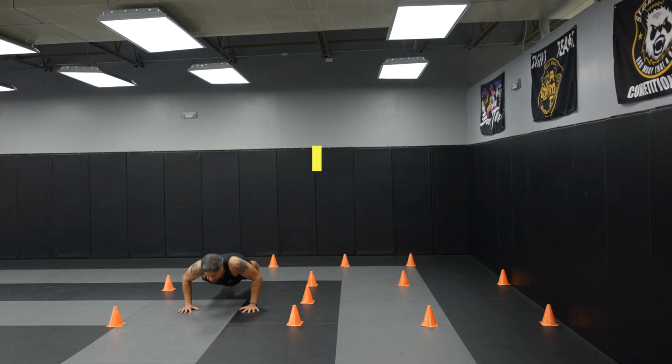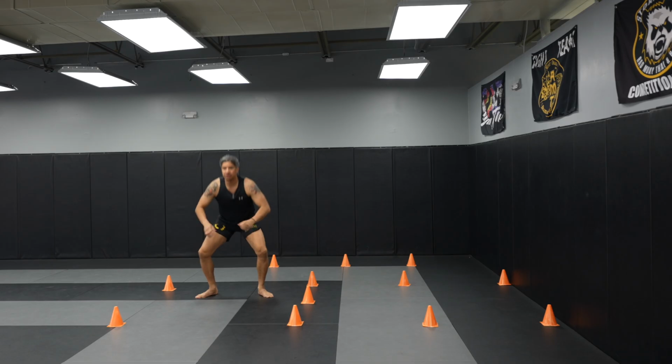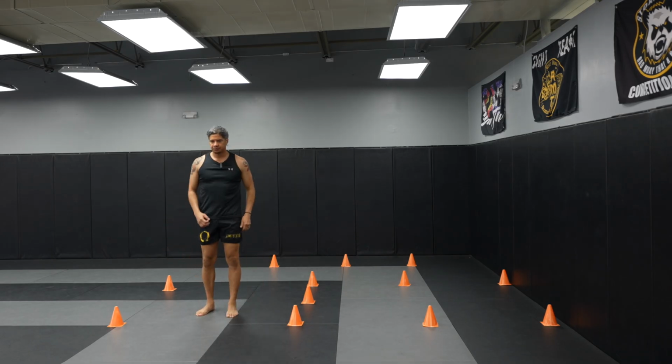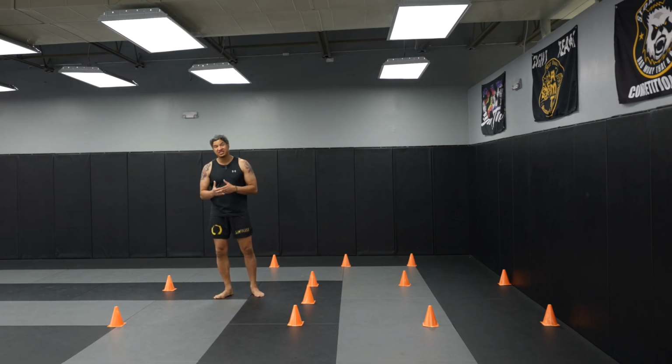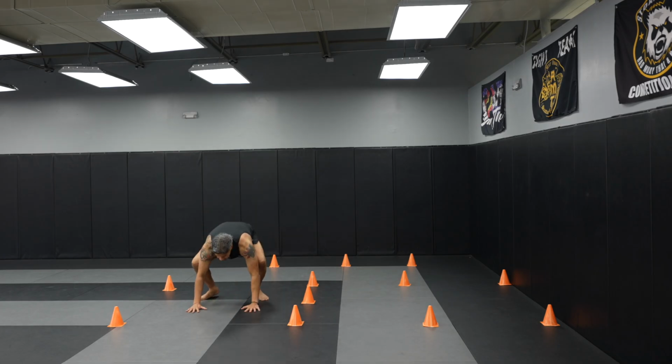So with body weight workouts, you've got your push-ups. Those are always a good option. Air squats are solid. You should always be doing air squats. We've got reverse lunges. And then to get some serious conditioning, you can do a lot of burpee variations. You can start with sprawls.